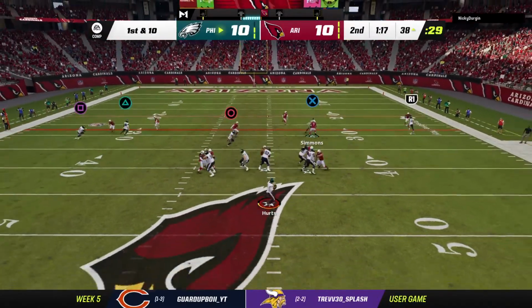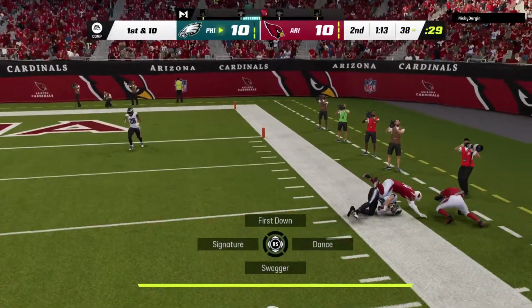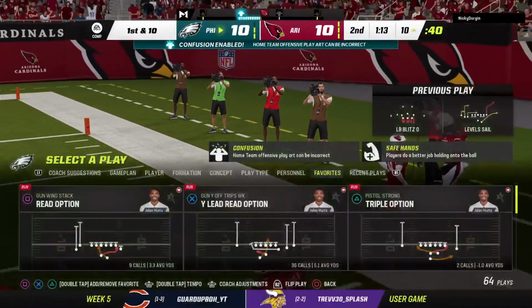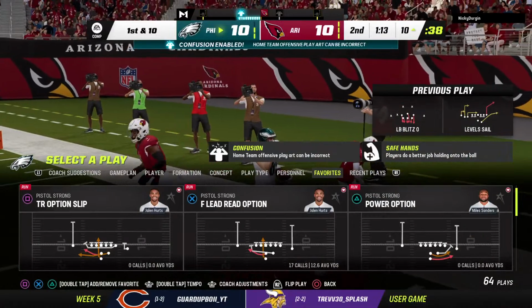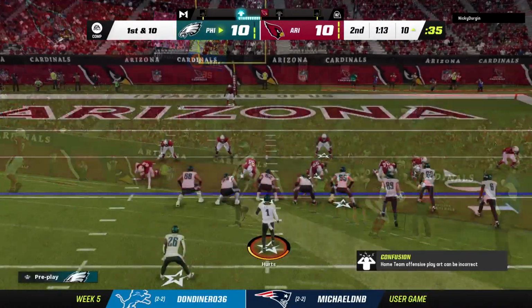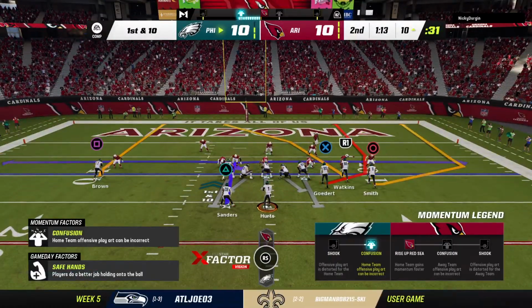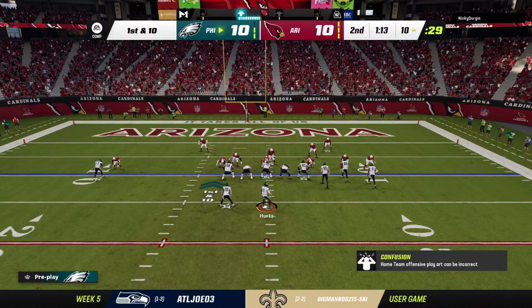But first down, Hurts. Throw right side, caught by Goddard, the tight end. And he is out of bounds right around the 10-yard line. That's good for 28 yards. So 3 plays already, 1st and goal, and they are wasting little time.